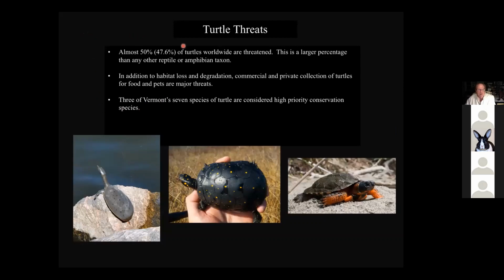So it's kind of a summary of some of the basic threats. Almost 50% of turtles worldwide are threatened. It's a larger percentage than any other reptile or amphibian group. 50% threatened. In addition to habitat loss and degradation, commercial and private collection of turtles for food. Now there's an Asian tradition of eating turtles for food. And so most of that threat is actually not in Vermont, but is on the Asian continent. But there still are collectors who collect turtles, take them to the cities, and sell them in food markets to the dense Asian populations that are in some of those areas where a turtle is just a traditional food source.